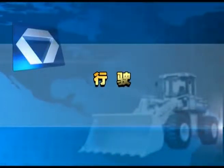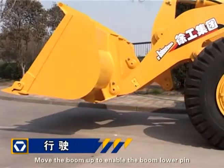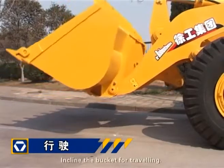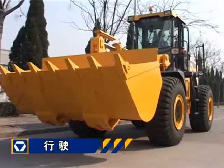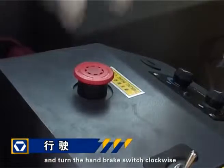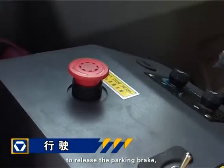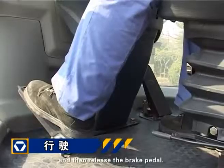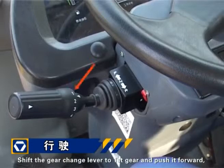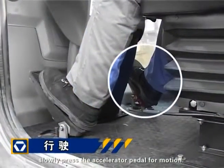Traveling. Move the boom up to enable the boom lower pin to be 400 mm away from the ground. Incline the bucket for traveling. Depress the brake pedal and turn the handbrake switch clockwise to release the parking brake, and then release the brake pedal. Shift the gear change lever to first gear and push it forward. Slowly press the accelerator pedal for motion.